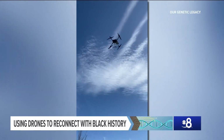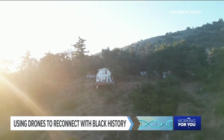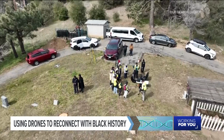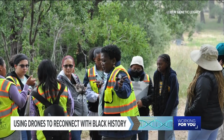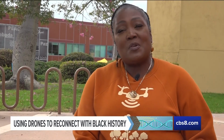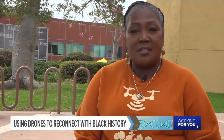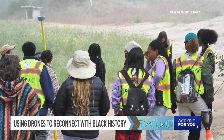By using LiDAR drones and other geospatial technology, historians are mapping Serenity Ranch, where San Diego County's first black landowner Nathan Harris once lived in the Palomar Mountains, and also Julian Cemetery. Julian was actually a place where the gold rush was occurring, so there was a lot of slavery over there. I had been taught that California had no slavery. We know that there were a lot of indigenous peoples. We know that there were a lot of African Americans. And where do they go? Because we don't see that represented in Julian now in terms of the actual population there.